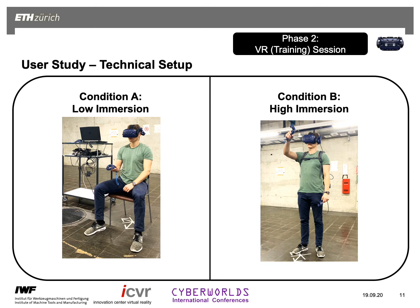Participants in the low immersion training environment were sitting on the chair throughout their whole training sessions, whereas participants in the high immersion training environment could walk around freely. Furthermore, participants in the low immersion training environment could only interact with the virtual training environment by pushing buttons on the controller. On the other hand, in a high immersion training environment, participants could interact with virtual objects by actually grabbing them and moving them to their target locations as they would in reality. Last but not least, in the high immersion training environments, participants also received audio cues indicating their progress in the virtual training.